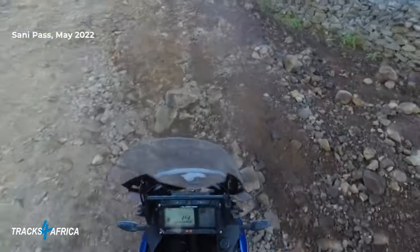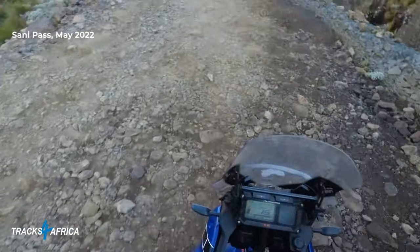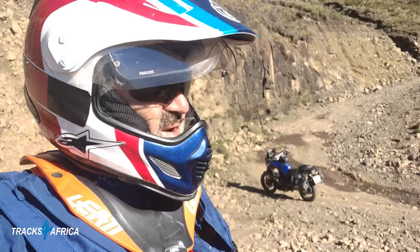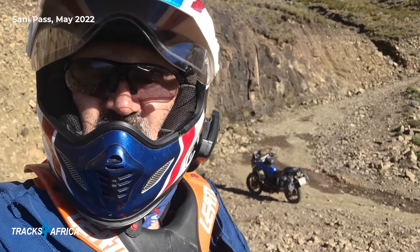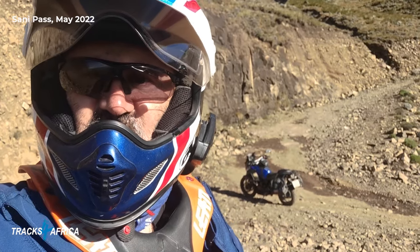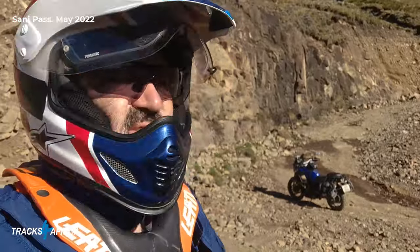But we still made it to the top, and it's pretty much for advanced or expert riders only if you're going to take a passenger up Sani Pass on an adventure motorcycle. It's pretty tough going. The road is completely trashed from all the recent rains. Kirsten can't hang on any longer, and she's chosen to walk a little bit on the final two or three corners. It's just incredibly steep, incredibly loose, and incredibly rough.